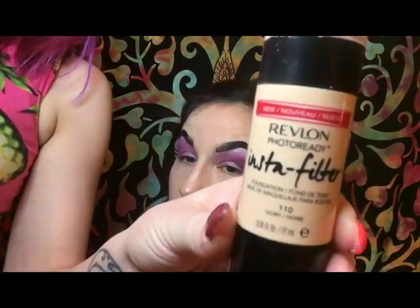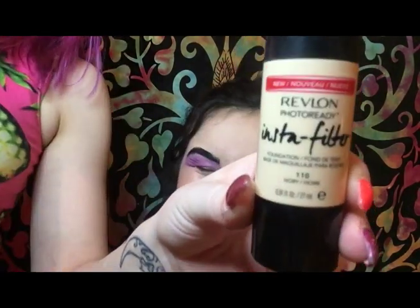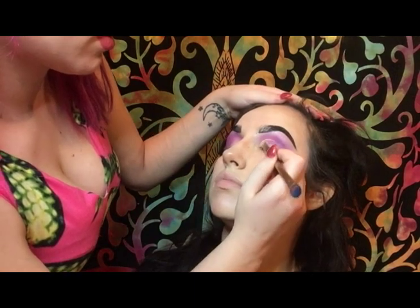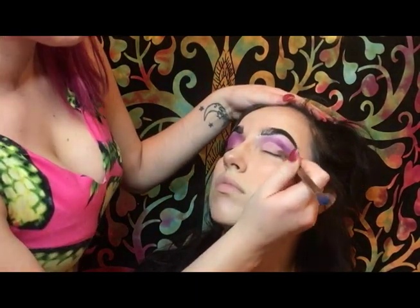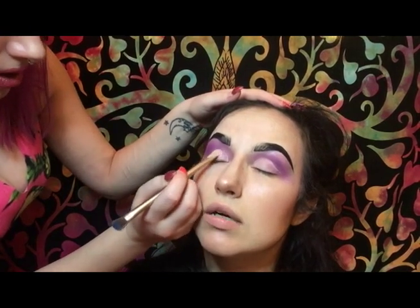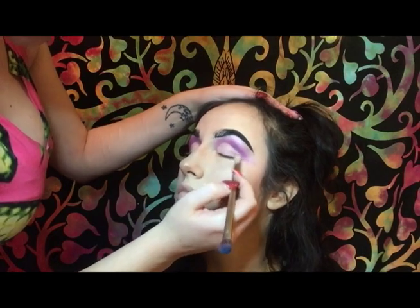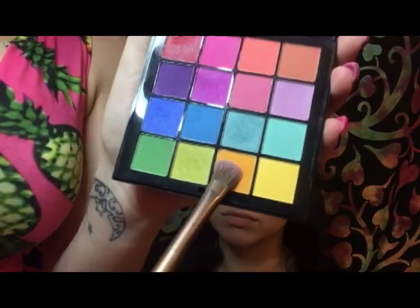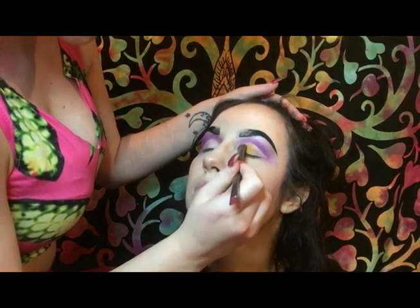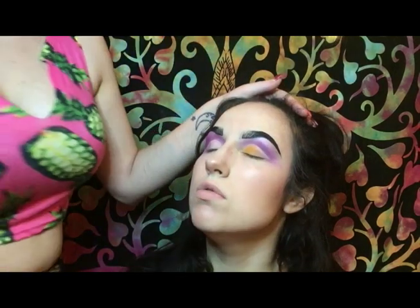I'm gonna use the Revlon Photoready Insta-Filter foundation to make a cut crease on her eyelid. I'm gonna use this orange to fill in the cut crease. Oh yeah, this is gonna look like a sunset.